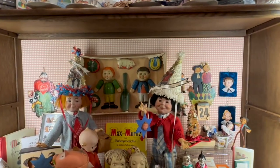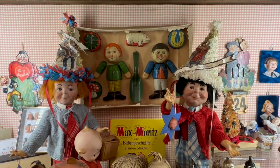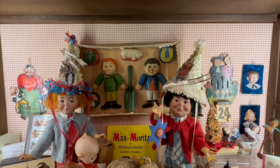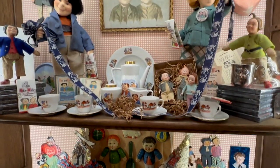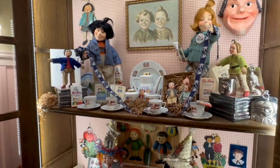Look at their little sweaters, ties. And one thing I'm very grateful for is a good part of this collection of memorabilia have been gifts from people all over the world, and it's very sweet. And that is special.